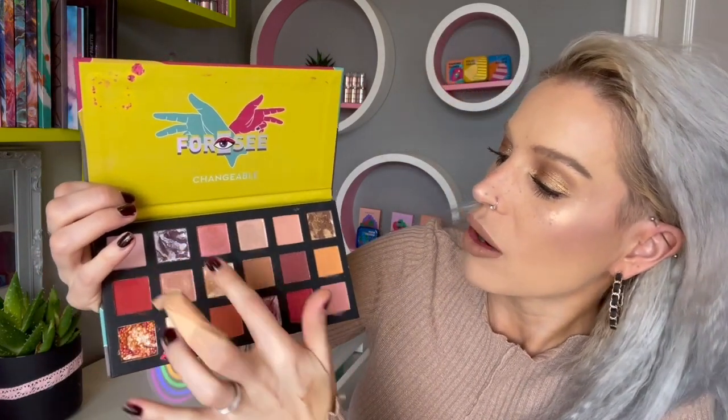The metallics, not so much anything to write home about. For the most part, for example these marble eyeshadows, they're okay, but they're nothing super special. It's the mattes that make this palette stand out from the rest. The shadows are so pigmented but very easy to work with.